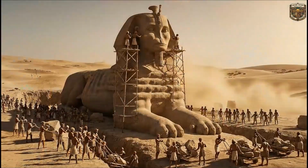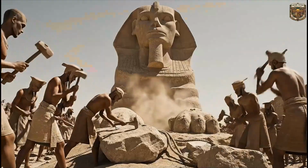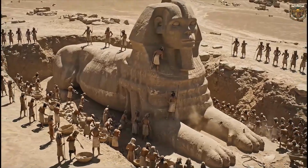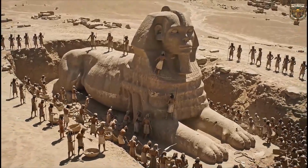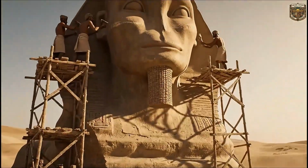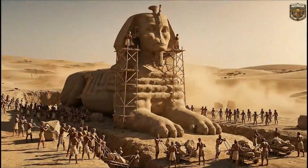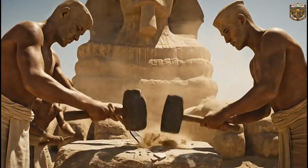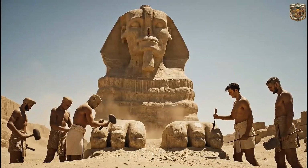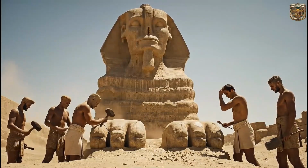Under the blazing 40-degree sun, Egyptian workers bent over, swinging heavy dolerite hammers, chipping small marks into limestone. White dust covered their hair, skin, and lungs. Sweat mixed with blood from cracked hands, dripping onto the rock, blending with the hot desert sand. The labor was brutal.